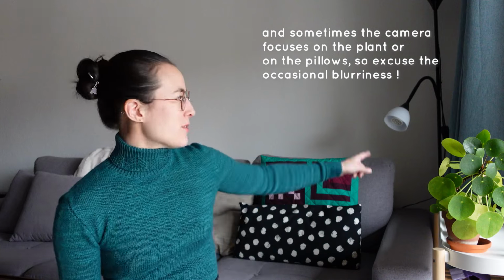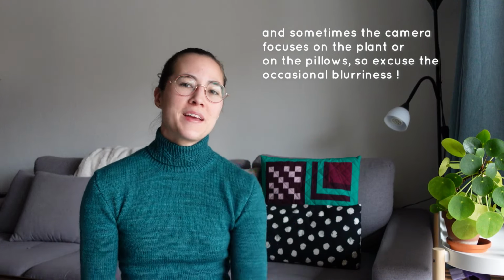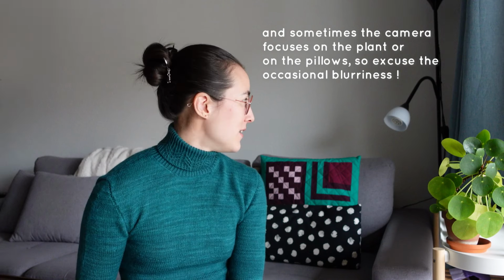So usually I'm filming back there, but it was a little bit too dark, so I'm trying this angle for today and we will see how it goes. I really don't like this lamp, so it's why I'm not doing this usually, but yeah, we're gonna have to do it with it for now. Anyway, so let's get into it.